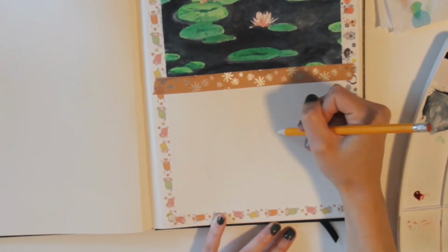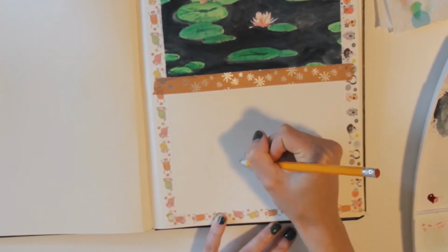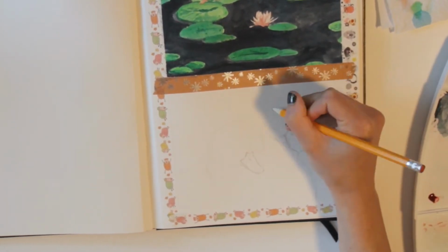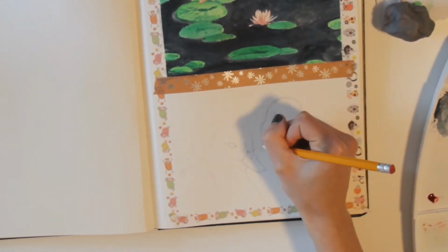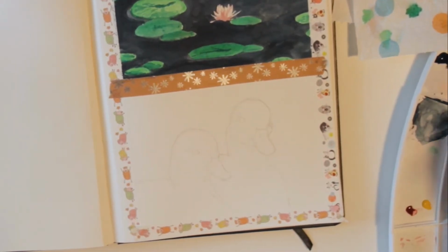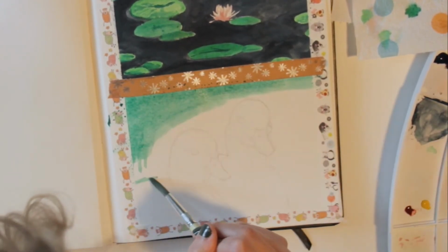Here I am sketching out my second painting, which is a picture of two ducks. I just find ducks adorable. I don't know why, I just do. My whole Pinterest feed, or my board with references, is filled with pictures of ducks. They're so cute. I love drawing them, I love painting them. Yeah, so I could not resist the urge to paint them here as well.